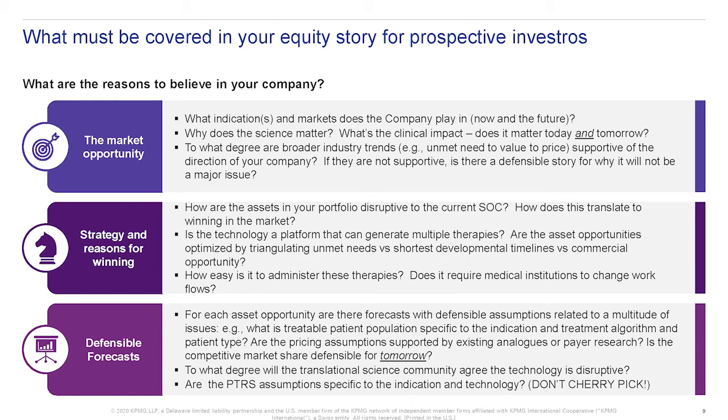Other key parts is really the strategy and reasons for winning. So, how is your company going to be disruptive to the market and unique to the standard of care, and transforming potentially the standard of care? And how does this translate to winning in the market? So really spell that out for investors.